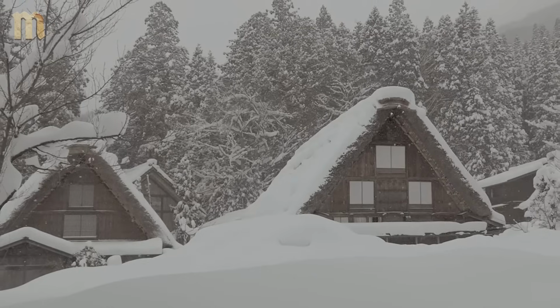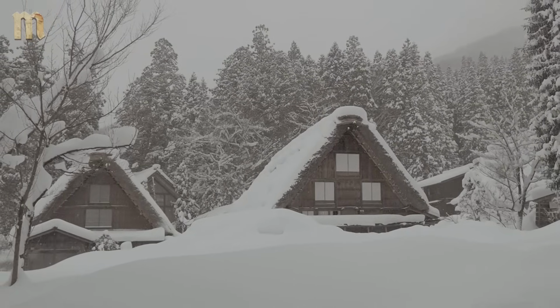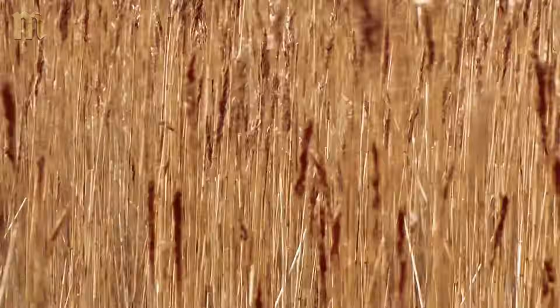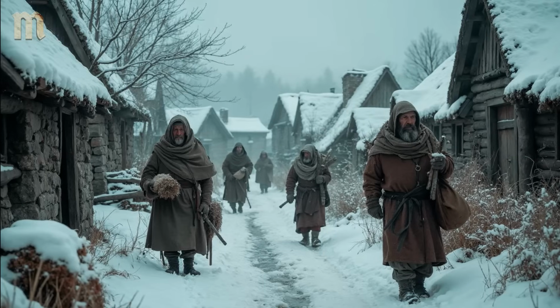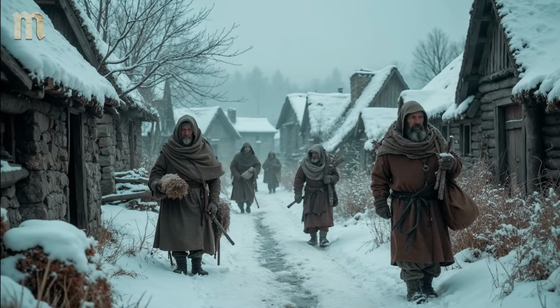During winter, the thick layer of straw helped retain the heat generated by the central hearth and the sun inside the house. Additionally, straw was a lightweight material, making it easier to build and maintain roofs. Interestingly, thatched roofs also had a social role. Building and maintaining roofs were community tasks that brought neighbors and families together.